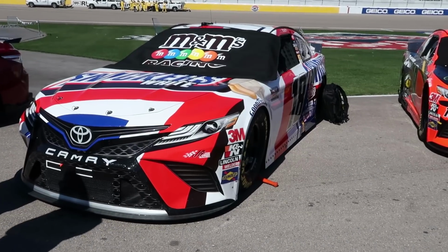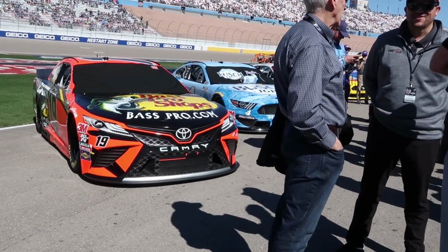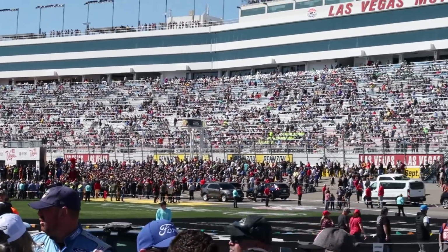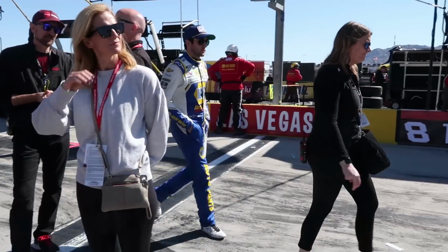Defending Cup Series champion Kyle Busch in the Snickers colors. His teammate Truex. Then you have Kevin Harvick in the Busch car back there. And that's basically the grid. Drivers will be heading over here shortly after their name gets called and they walk along that stage. Look at the crowd of people out in front of the driver intro stage right now. Pretty good crowd in the stands as well, at least right here on the main front stretch. There's Chase Elliott walking by.